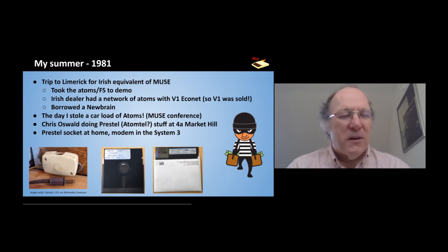A little while later, I discovered that I'd misunderstood the message, and it wasn't that it had already been arranged to borrow these Atoms, it was that we were going to arrange to borrow these Atoms. And so I just walked up at Acorn and told this story and walked off with all these Atoms, and nobody I spoke to had ever met me before. They just gave me some Atoms. Luckily I was honest and I took them back later on, but that was the way things were in those days.